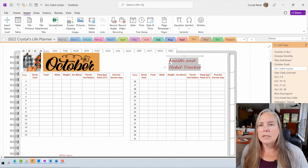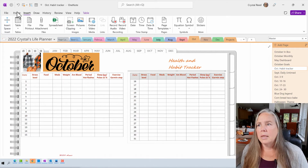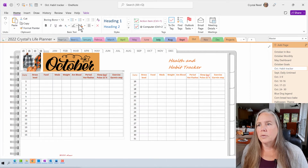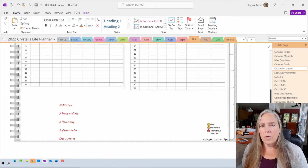Okay. Let's change this font color. We're going to be consistent and stick with this orange. And let's do the same for these. Be consistent, change to orange. Be consistent and change to orange. All right. And then let's see, down here I can put one of my cute graphics.